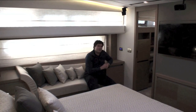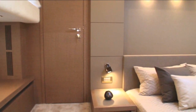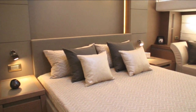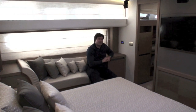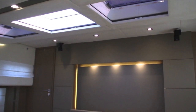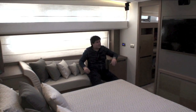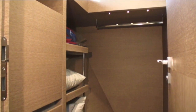We're going to skip to what is easily the best part of this boat, the part that sets it apart from its immediate competition, and that is the fact that this cabin I'm sitting in right now is actually on the main deck, forward on the main deck, raised up away from the water. Look at this headroom, the amount of light, glazing in the top, a row of windows here, the opposite side, and of course you also have a walk-in wardrobe here and a lovely ensuite.